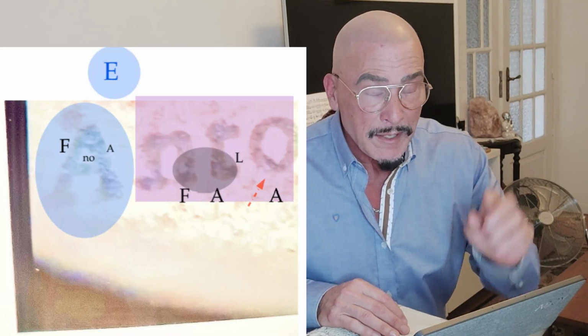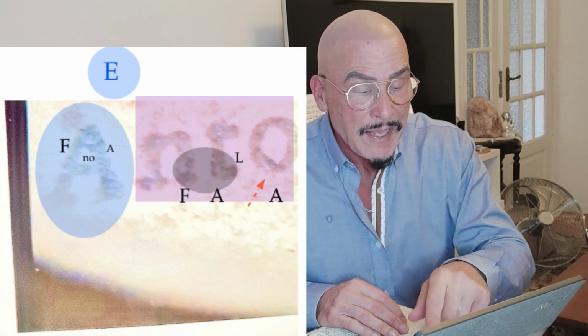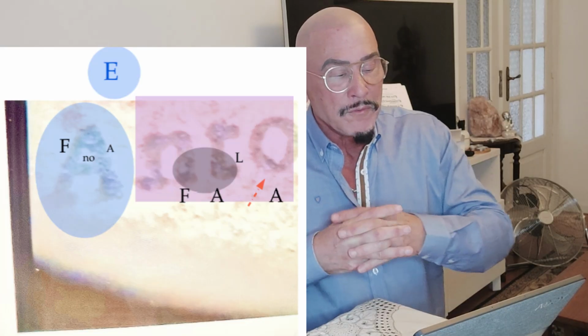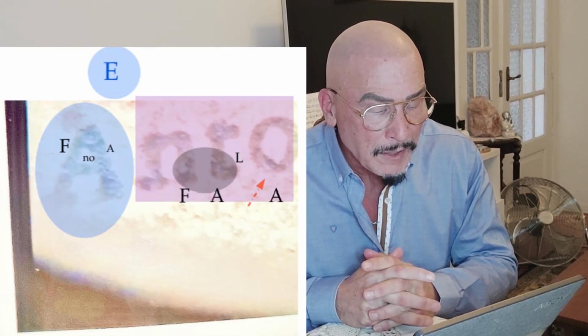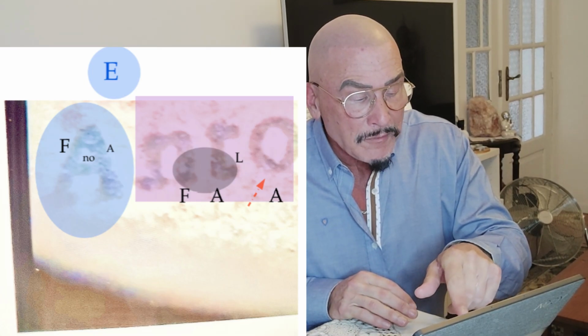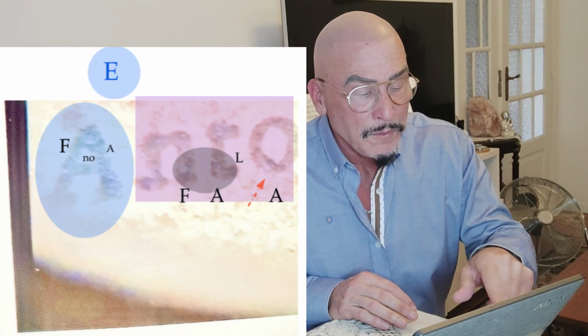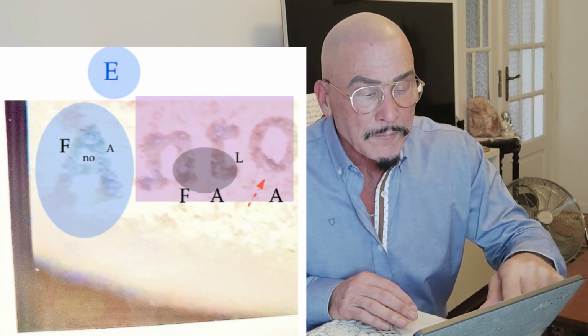Imagery E, A, B, C, D, A. Look again, left, the F, the NO, the A. And look, we have done for you, Antonio. In the middle, the pink rectangular figure. You have the clear FA inside, and again the little A attached to the A.